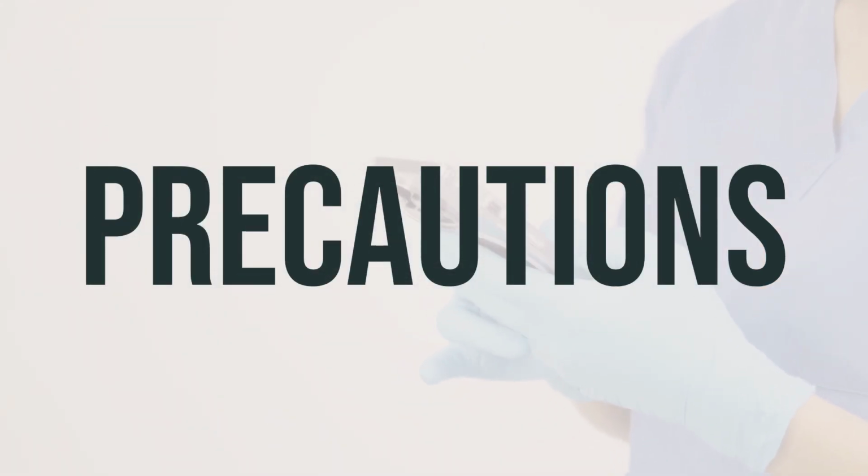Before starting Xenical, it's important to talk to your doctor or pharmacist if you have any allergies, as this medication may contain inactive ingredients that can cause allergic reactions. Also, be sure to discuss your medical history with your healthcare provider, especially if you have certain digestive problems, gallbladder issues, underactive thyroid, kidney problems, certain eating disorders, HIV infection, or seizures.